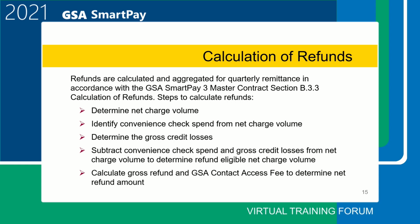The next step is to determine the gross credit losses. Gross credit losses are the balances on individually billed accounts that reach the prescribed number of calendar days past the closing date on the statement of account in which the charges appeared for the reporting period, without adjustments as stated at the task order level. Next, you subtract the convenience check spend and gross credit losses from net charge volume to determine refund eligible net charge volume. The refund eligible net charge volume is the sum of purchases with eligible transaction codes included to calculate refunds, ATM, cash advances, and other fee-generating products and services, less merchant credits.